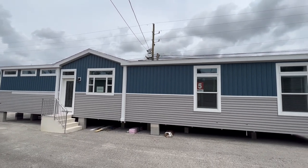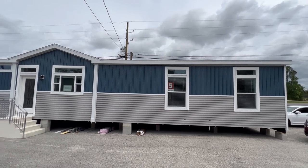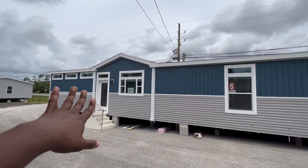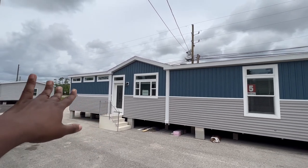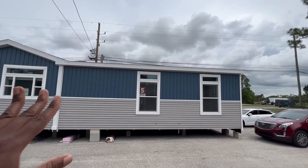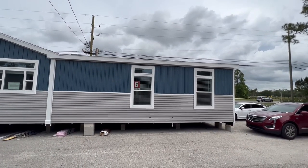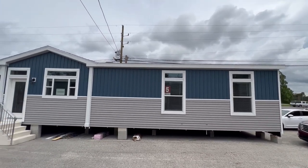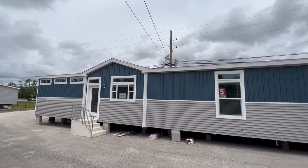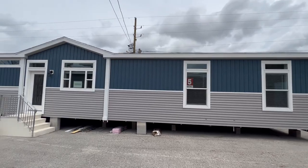All right, so here is the front elevation of your home. Look at this beautiful color here. I really love the dormer above the front door. I love the transom windows that they would have. This blue color and gray color combo is very striking. I really like that. See that? So this is how the front elevation of your home will look. So let's go take a look around the back.